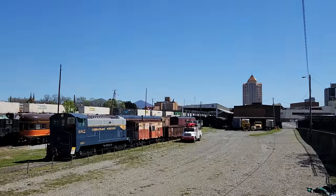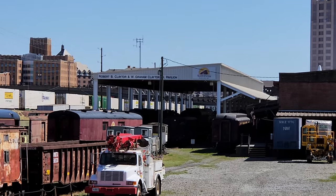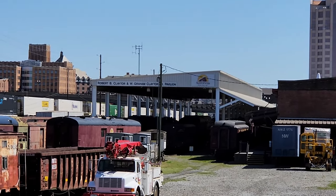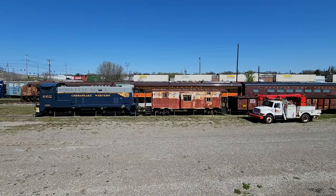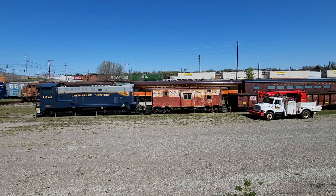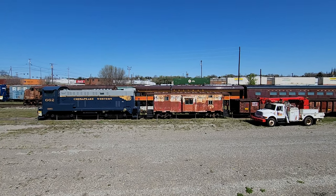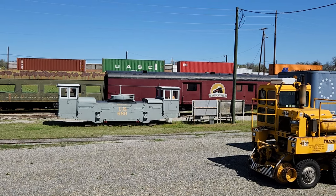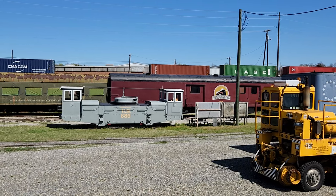So underneath the awning, you can see the back of the 611 J. That's my reason for being here, that and the 1218. Can't wait to get inside to see them in person. Chesapeake and Western and a Nickel Plate Railroad caboose. Got a lot of cool pieces here besides just the trains. That's from the Panama Canal there.